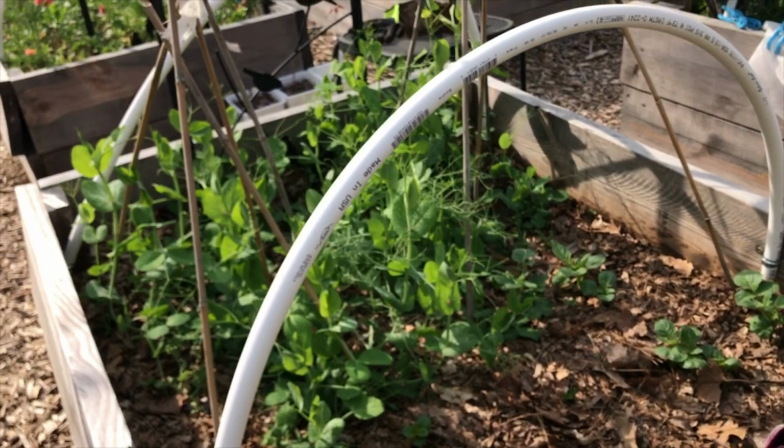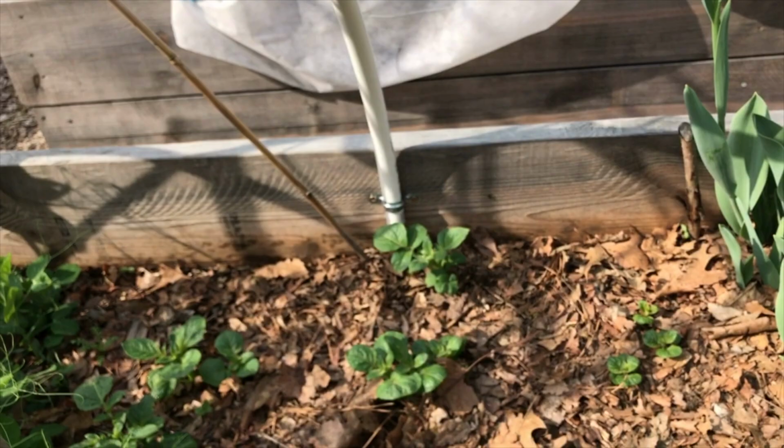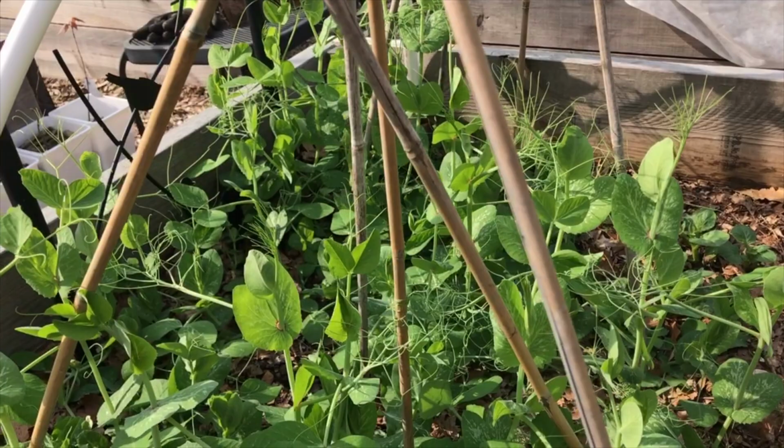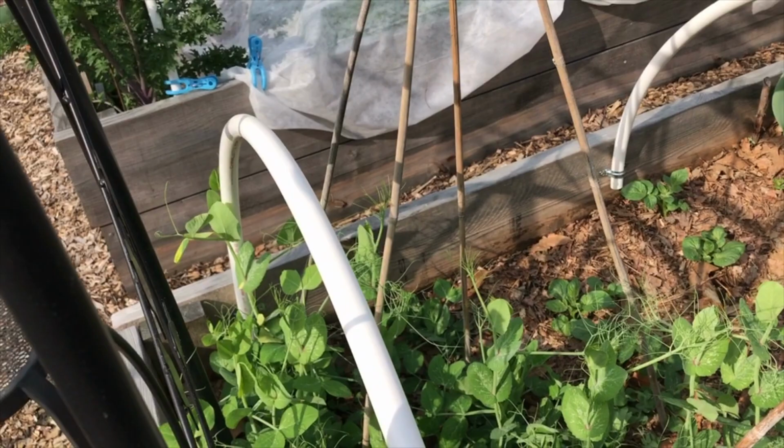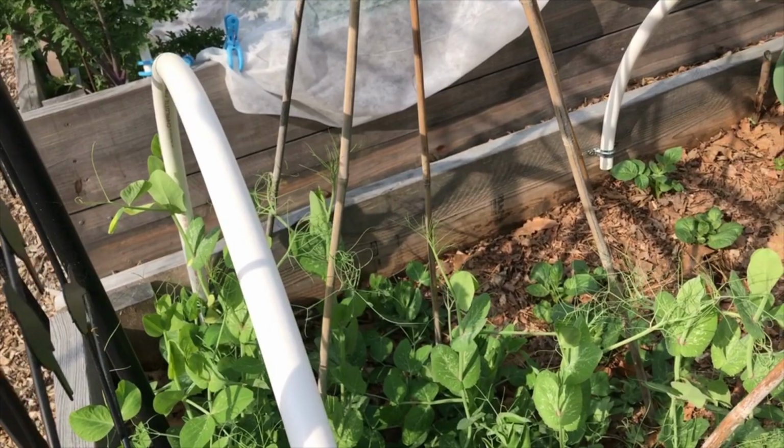Now this section right here was open. So I have some potatoes planted here. And on the very end are my food peas for eating, which I have separated from all of my sweet peas. So hopefully these will start climbing both the trellis and the bamboo teepees. And I'm looking forward to blossoms and food production.